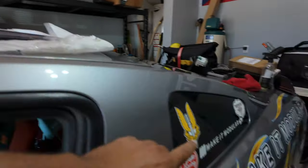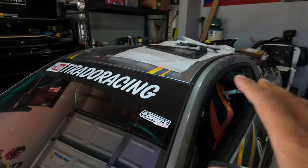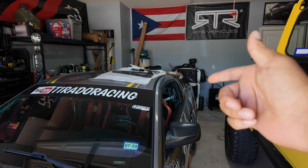So I'm starting out with the rear quarter windows, and then I'm going to move on to the rear glass and then the front glass. So what that should do is make the car just a little bit lighter and easier to work on, because them back spacers are really hard and really tough to get into.